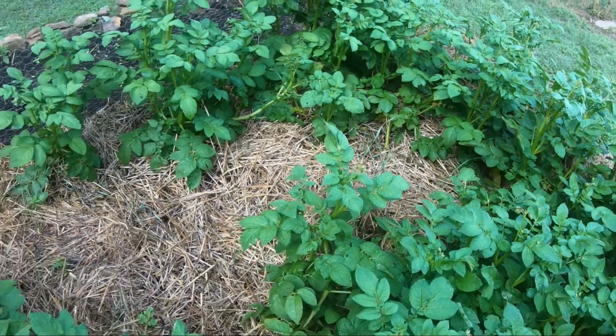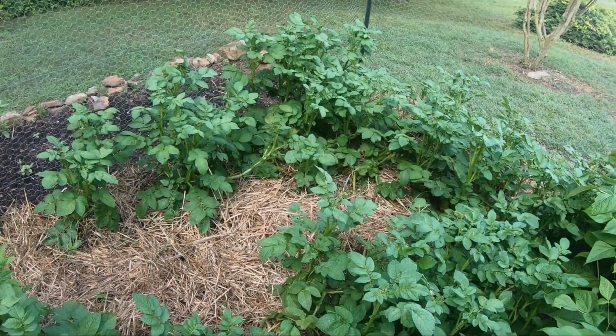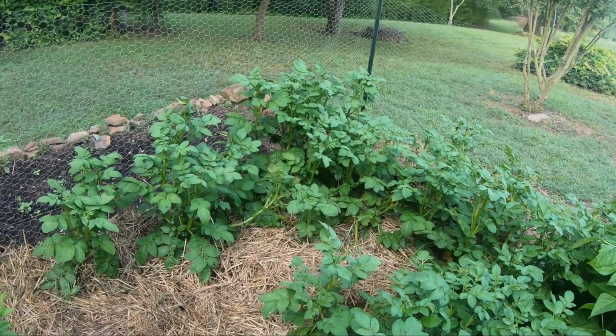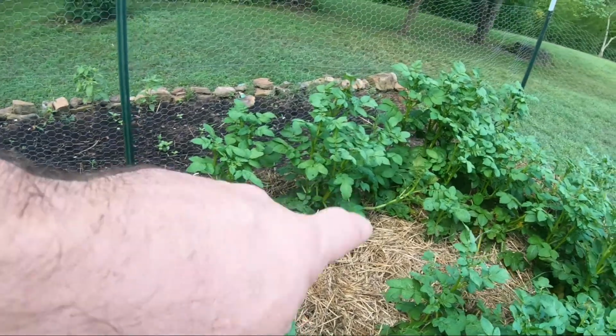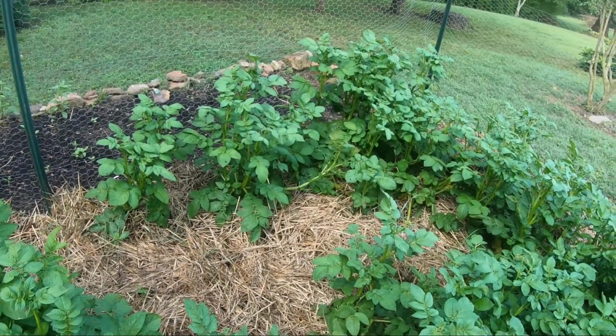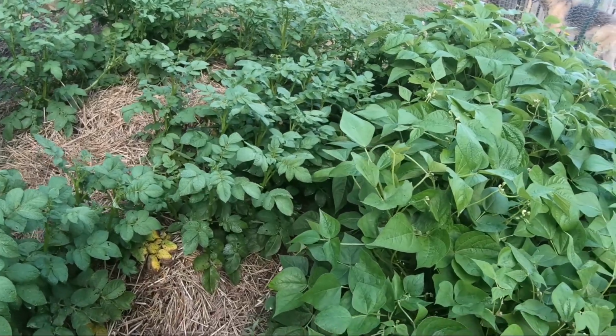So what I'm hoping is, if it all works out, it'd be really cool if we dig them out, and most of them are the big fat potatoes, and then these little guys that are just now starting to come up, if we get a little spot where we get a bunch of new potatoes to sort out. I love new potatoes and beans.